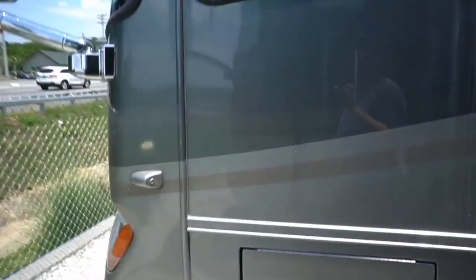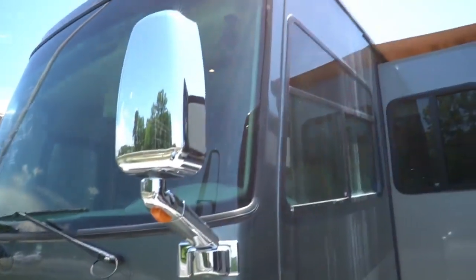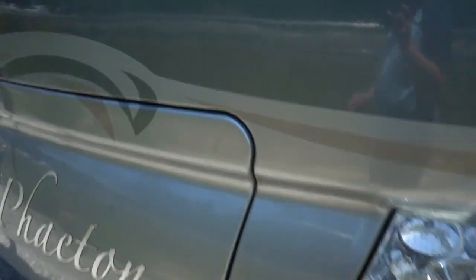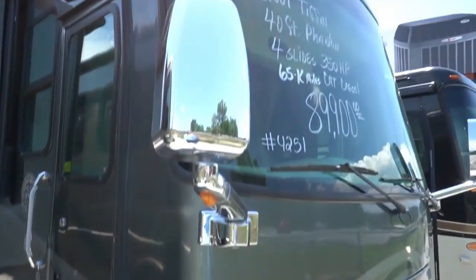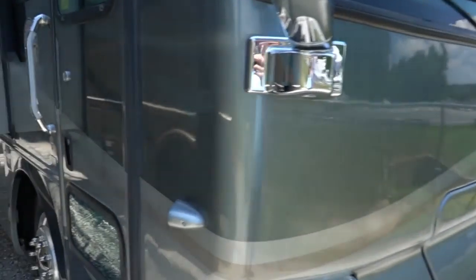Beautiful colors. Got the 3 camera system, so you've got the side cameras as well as the rear. The velvet mirrors. Got the 1-piece windshield so you don't miss anything while you're driving. 7.5 Onan diesel generator on a slide-out tray that runs great. I am hooked up to 50 amp shore power. We're fortunate to have all my frontline units plugged into power for you. Power awning, air horns. I mean, guys, it's got it.